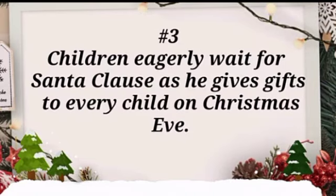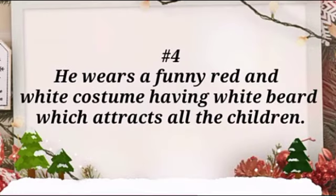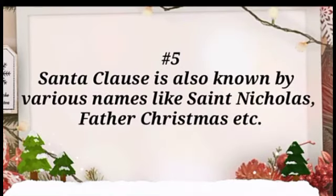Number 3. Children eagerly wait for Santa Claus as he gives gifts to every child on Christmas Eve. Number 4. He wears a funny red and white costume having a white beard which attracts all the children. Number 5. Santa Claus is also known by various names like Saint Nicholas, Father Christmas, etc.